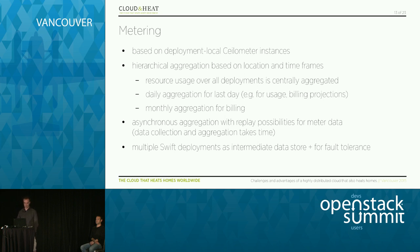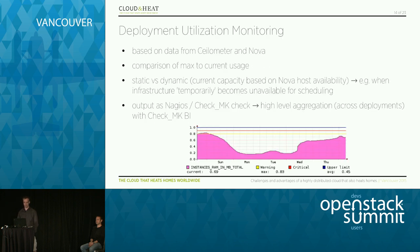This intermediate data we aggregate from the ceilometer instances, we store in multiple geographically distributed Swift deployments, also for further fault tolerance. We use ceilometer not only for our billing purposes, but we also use the meters in connection with Nova to get an overview of how our deployments are utilized. So basically, the check is nothing else but a static configuration file of the maximum resources you could actually use in this deployment, compared with the current state.